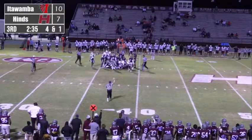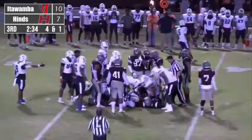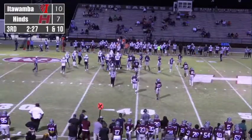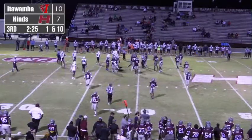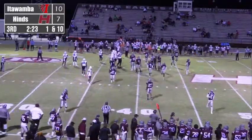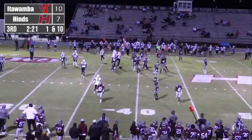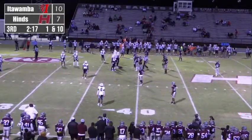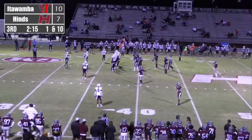And the far official comes in to spot him. No signal yet by the officials. First down. White hat calls for a first down. Mighty close there for the chains. The Indians keep it moving here in this 3rd quarter. Clock rolls under 2.5 minutes here in this 3rd quarter.